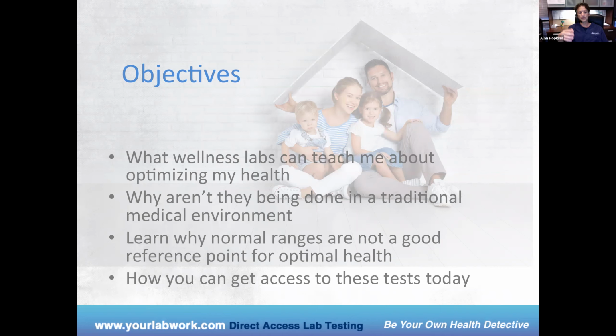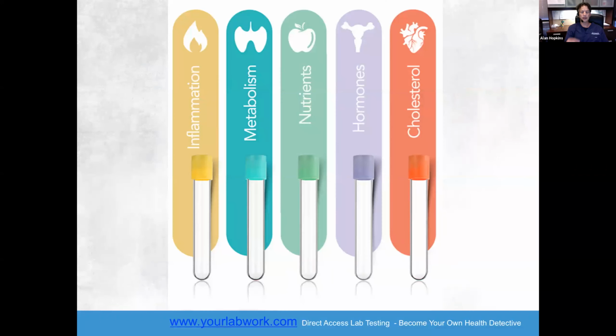And then, of course, we're going to talk about how you, just sitting out there right now, if you have access to a computer and you live here in the United States, you can get access to some of these same tests today without first having to go to your doctor. So it really empowers people to take their own health into their own hands.